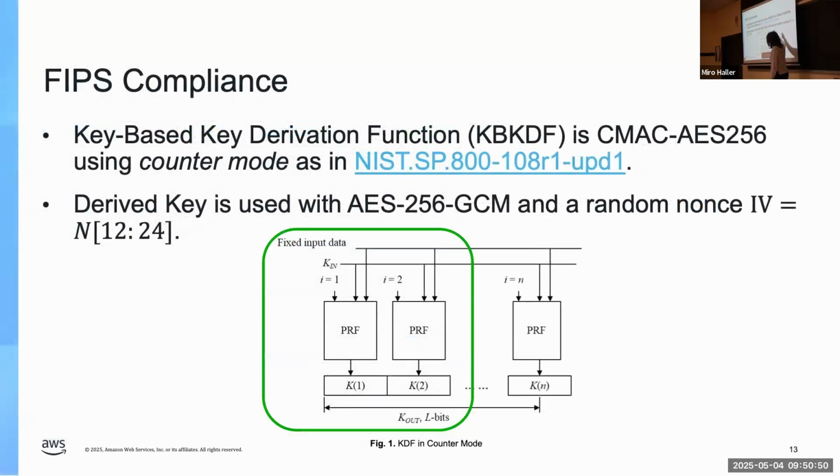So that is basically what I was talking about, and this is from the standard, special publication 800-108. This is how a key derivation function in counter mode is defined, where there is a counter that's implemented here. Basically, both in the key commitment and in the key derivation, we're using only 2 invocations. The difference is the size of the input that goes in.